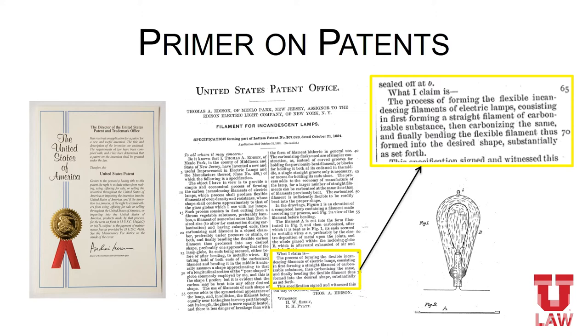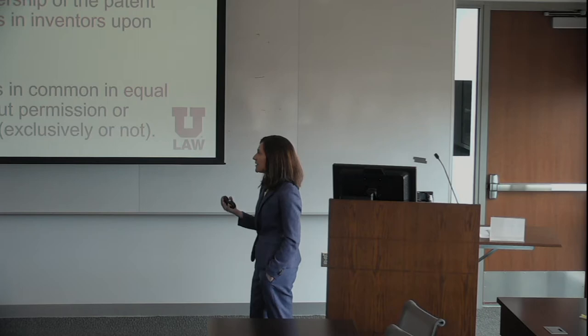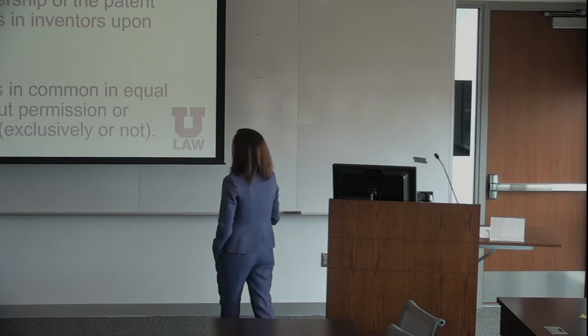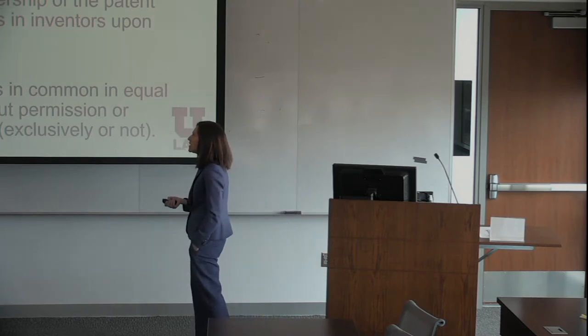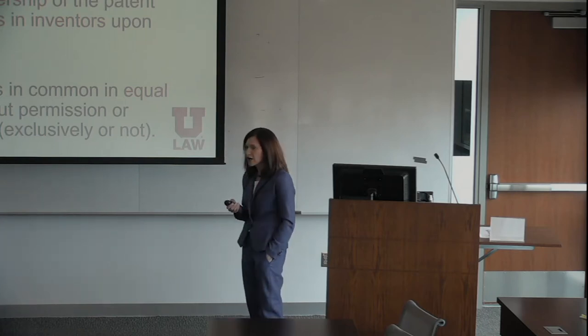Many modern patents include lots of numbered claims, and that is a requirement by statute, 35 U.S.C. 112, paragraph B. Right, so any inventor is a person, not a dog or a computer, that is established, a person who contributes to the conception of one claim. So even if you have a patent that has 50 claims, to become an inventor on that patent who has title, right, and interest in ownership of the patent, you simply need to have contributed to only one conception of one claim.